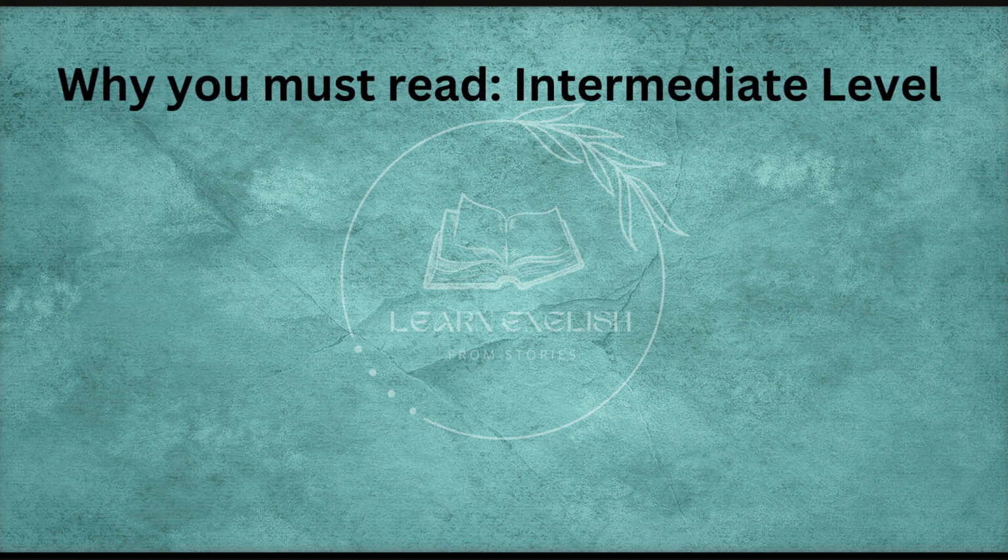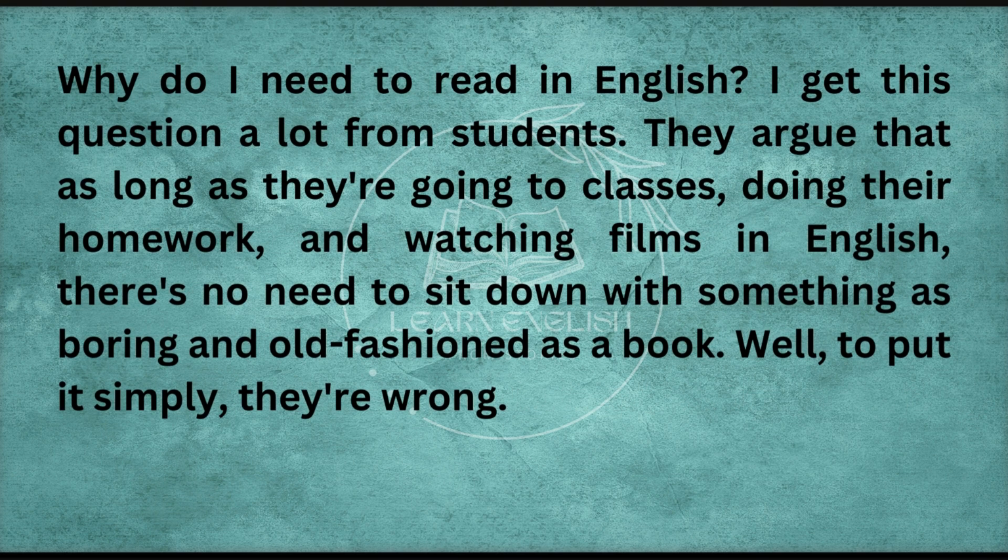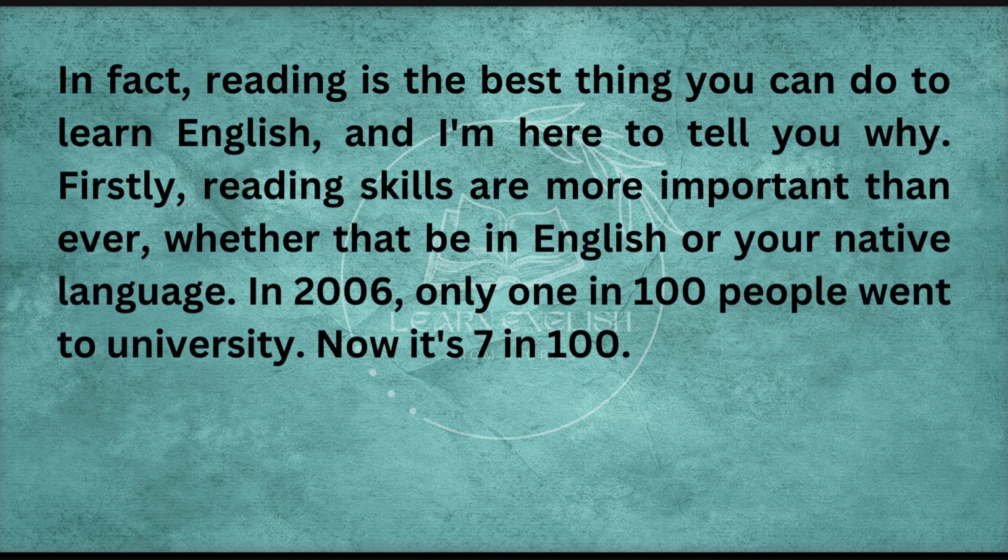Why you must read. Intermediate level. Why do I need to read in English? I get this question a lot from students. They argue that as long as they're going to classes, doing their homework, and watching films in English, there's no need to sit down with something as boring and old-fashioned as a book. Well, to put it simply, they're wrong. In fact, reading is the best thing you can do to learn English, and I'm here to tell you why.